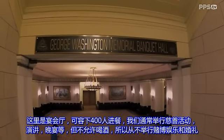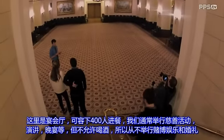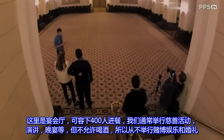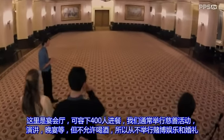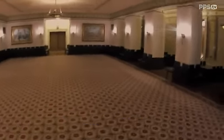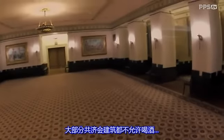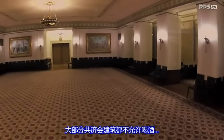So this room is our banquet hall. This room holds 400 people, and we mostly rent it out for charity events, speakers, dinners, that sort of thing. But there is no alcohol allowed in this building, so no casino events or weddings are held here. Most Masonic lodges do not allow alcohol, except for Shriners lodges. Shriners is another set of Masons.